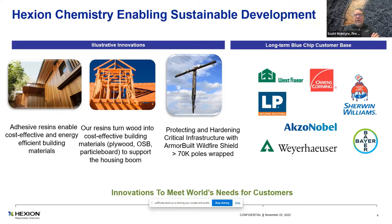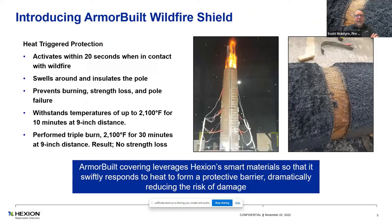You can see some of our long-term partners on the right, and the list is huge. Again, it's a very, very fun place to work, and senior leadership does support innovation and sustainable innovation. Go ahead, Adam.